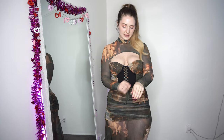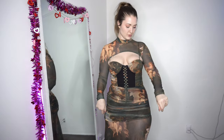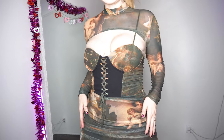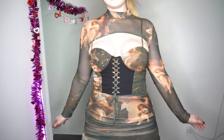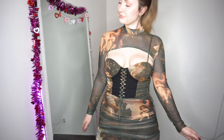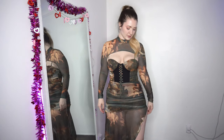Next we have this super fun mesh set. It has this dress with this crop top that just layers over it. It is super cute. I love this kind of material and I love the pattern on it. It's really pretty, it's like angels. Beautiful print anyways. And yeah, I love this together. It is so cute. There is a slit in the side.